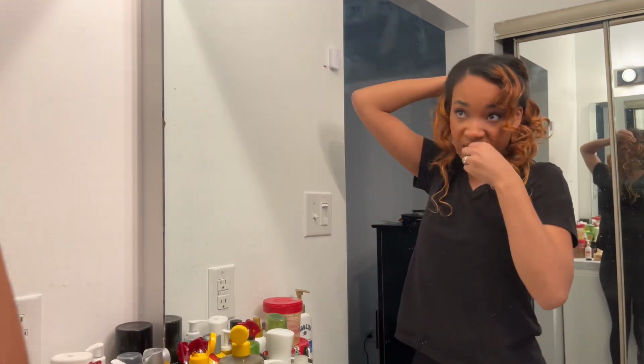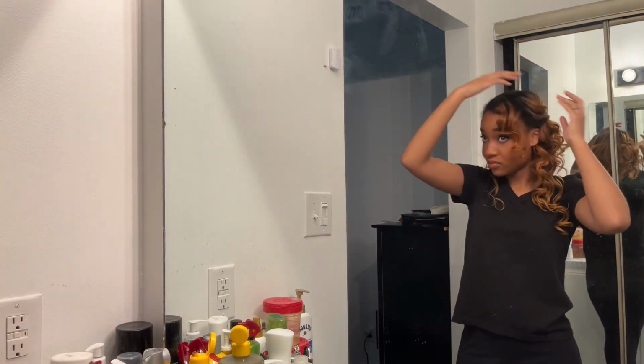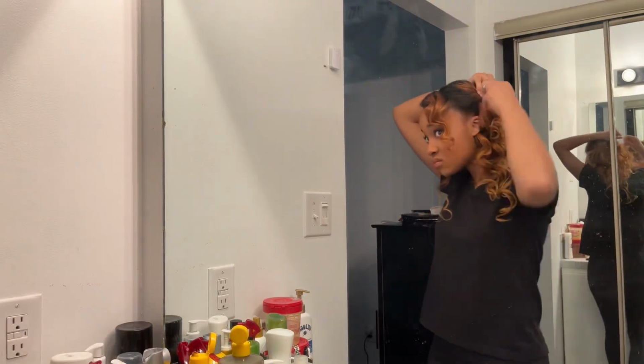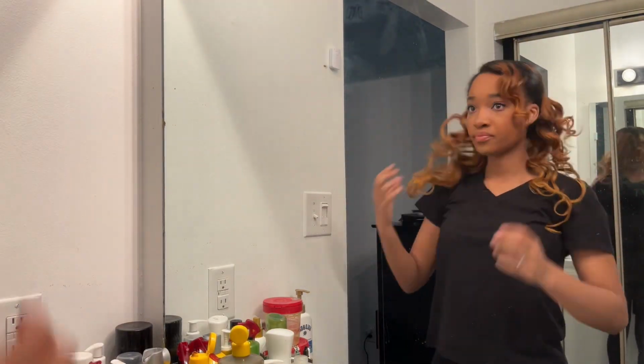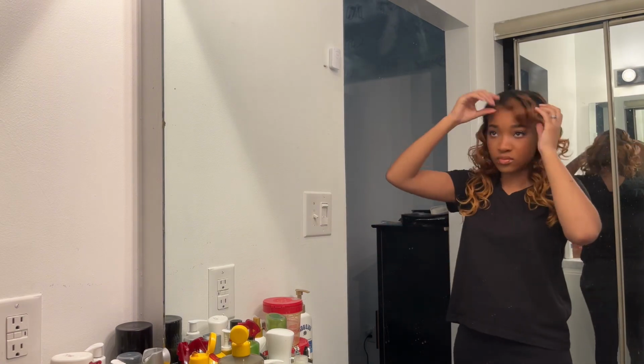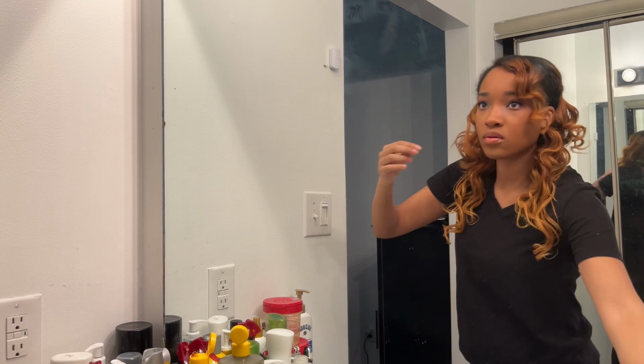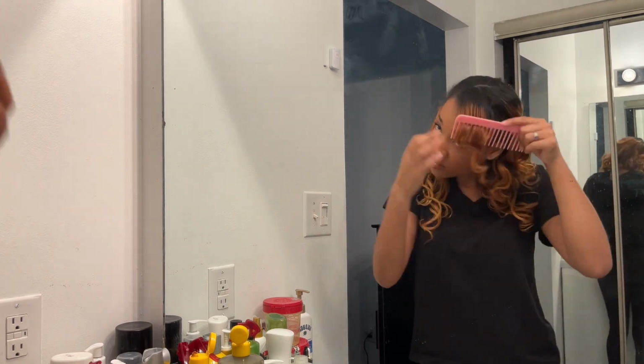So that's that. I'm playing around with it. I am doing this half up, half down type of look with the little bang situation. So I thought that would be cute and different just to style the hair, because I usually do the same old looks, but I'm like, let's try something different today.